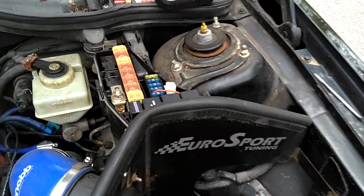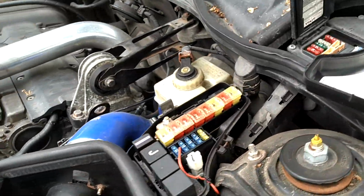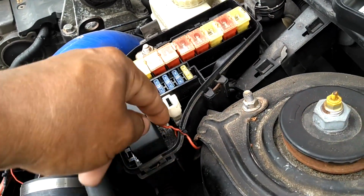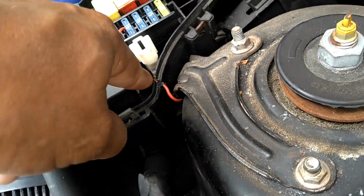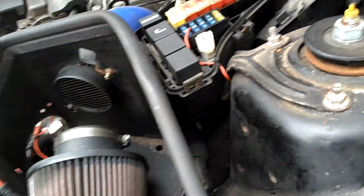I see this wire coming out of the fuse box here, jumped, I guess, on this fuse. It was being pinched by the plastic here, so I got a saw, cut a little slot in it so the wire can sit down in there.